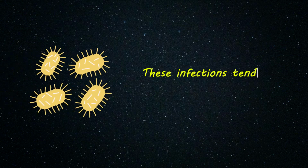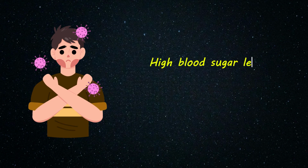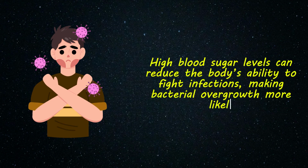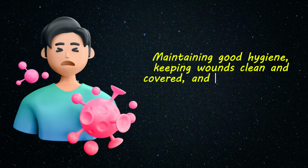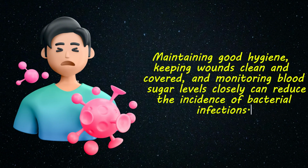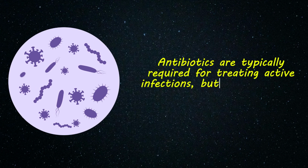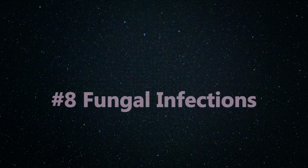These infections tend to recur unless blood sugar levels are well controlled. High blood sugar levels can reduce the body's ability to fight infections, making bacterial overgrowth more likely. Maintaining good hygiene, keeping wounds clean and covered, and monitoring blood sugar levels closely can reduce the incidence of bacterial infections. Antibiotics are typically required for treating active infections, but overuse should be avoided to minimize antibiotic resistance.